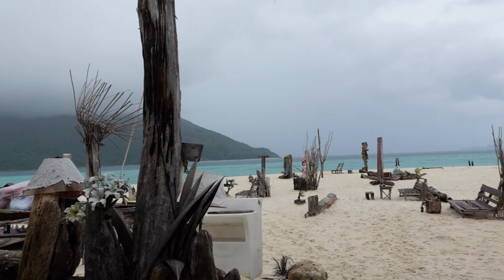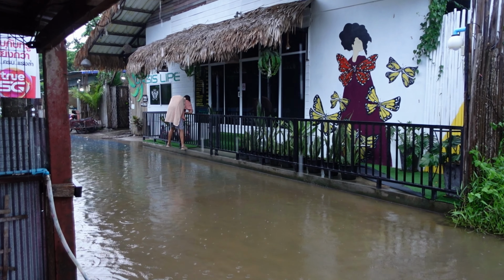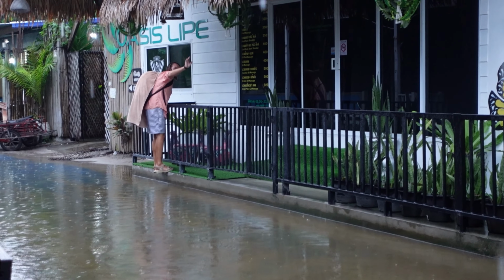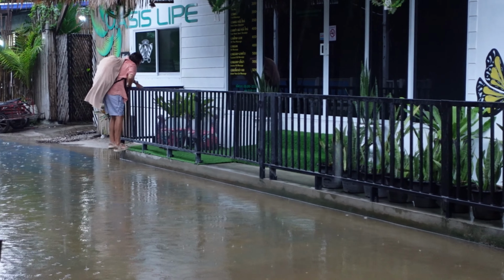And it is raining again. So it's been raining so hard that you've had to wade through this water. And now Lewis, he's trying to go along the wall. Oh, it's so gross, I don't want to walk in it.